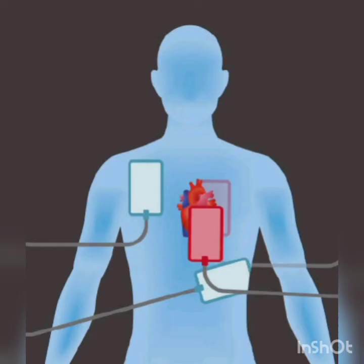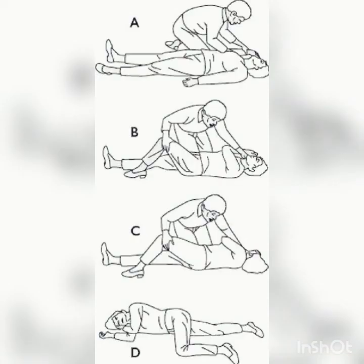Recovery position. A recovery position is where the person has recovered fully and is placed in a good position, that is, the stomach is off the ground.